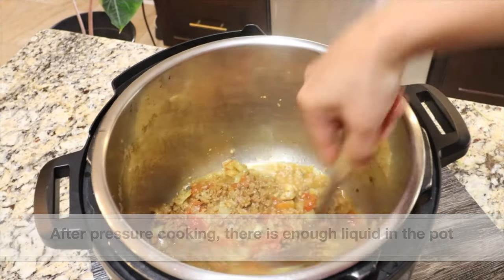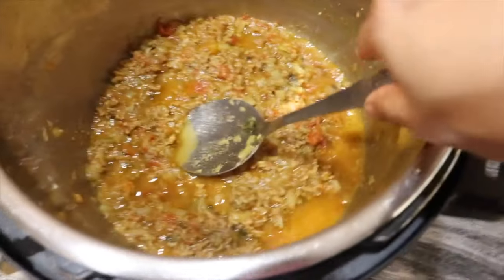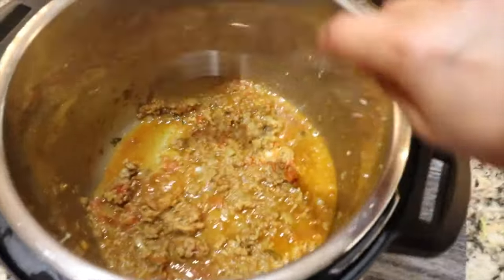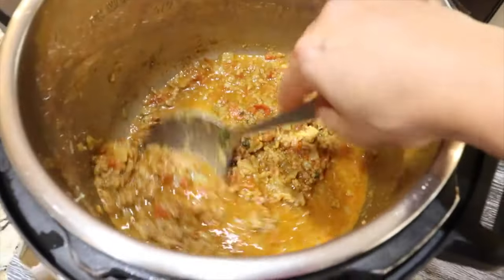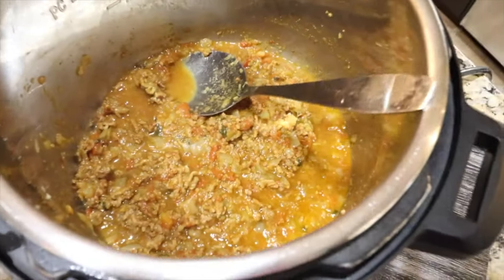So this liquid, it's oozed out of the ground beef, onions and tomatoes. So there is enough liquid, right? So if you had added 1/2 cup or 1 cup water, this would have been really watery. So you don't have to add any water while cooking curries and stews in the instant pot.